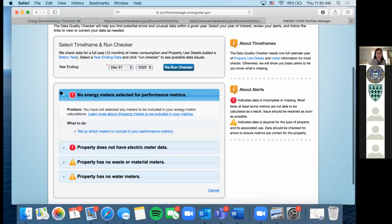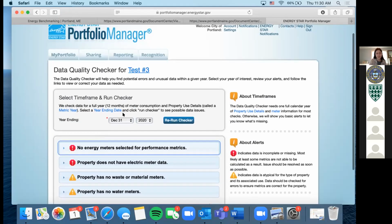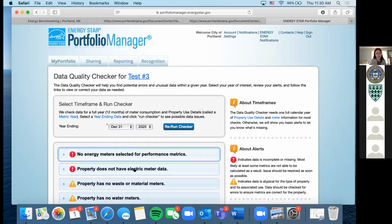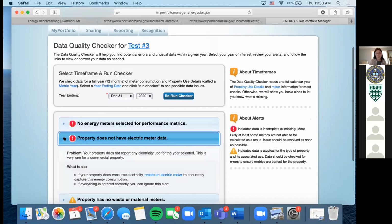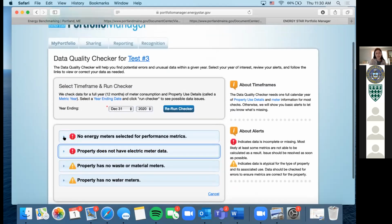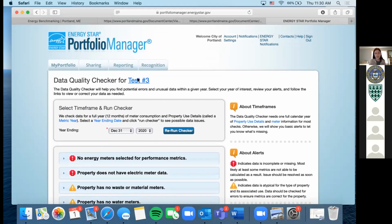So mine's coming up with some issues. So you would just want to fix these because mine is indicating incomplete or missing. This is probably a lot because I don't have any electric data that I've inputted. I only have energy data, which does require electric. And also because I'm missing a lot of data because I only put in 3 months worth of data. So if we go back to test 3, that's just an important check to do.